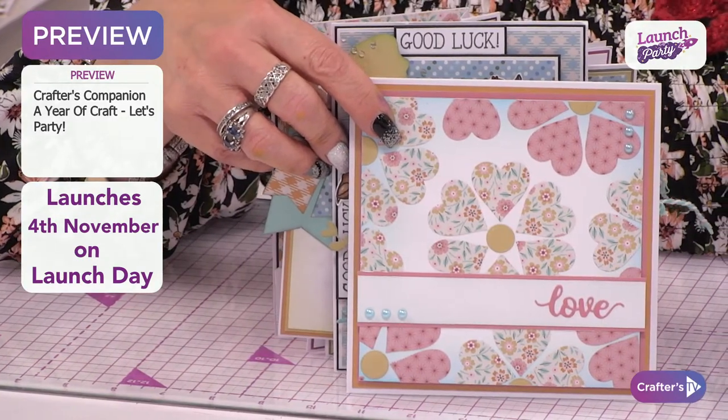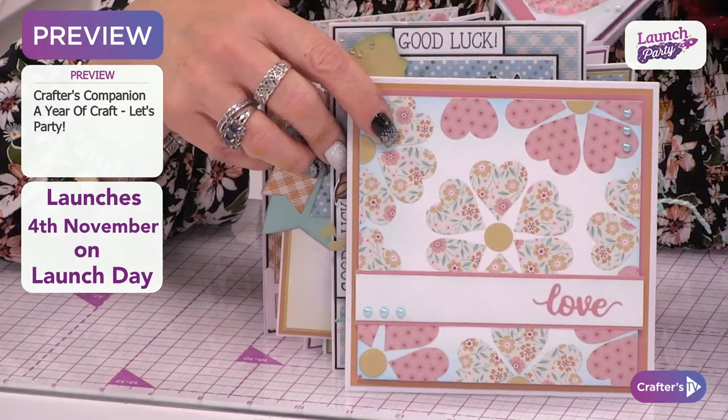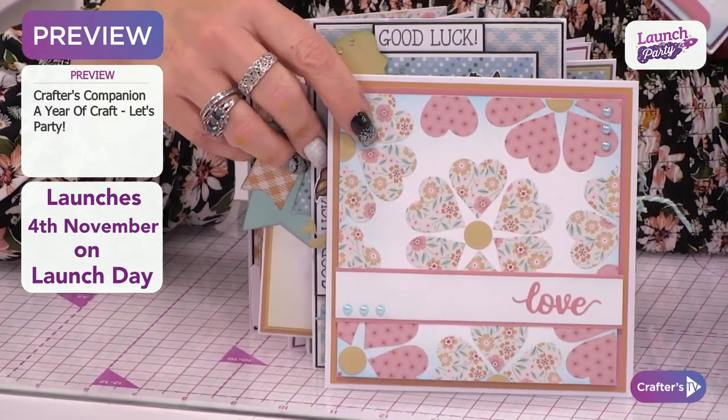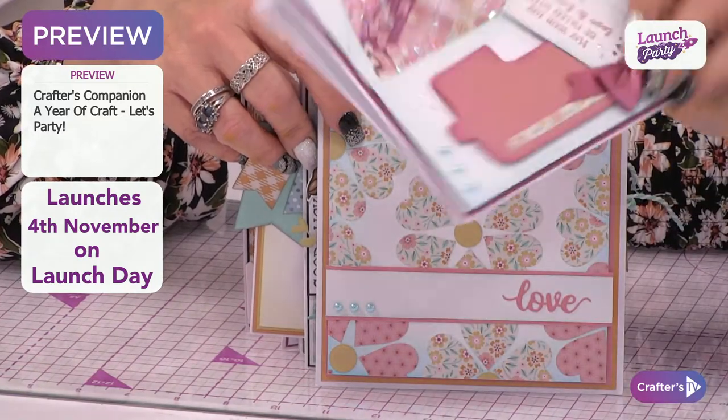Does that say love? That says love. What did you think it said? Lover. I thought it said lover. No. My eyes, I need to go get my eyes tested, Joe. I thought that said something else.